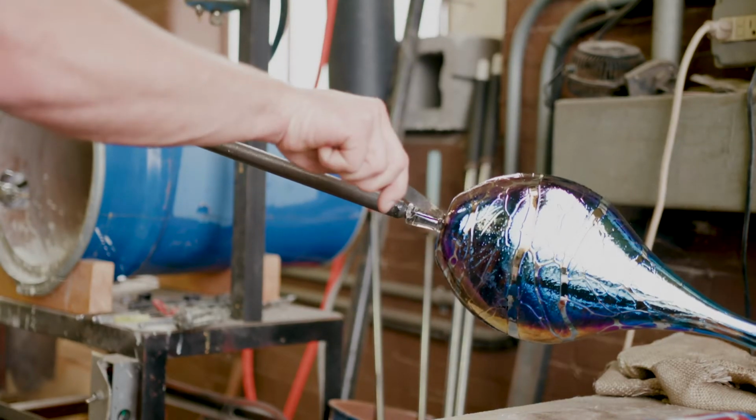The striking process is a little uncontrollable. I try to stop around blue, but depending on the heat of the surface, it'll strike more quickly or more slowly, and I'll get the other colors in the spectrum. The punty is knocked off.